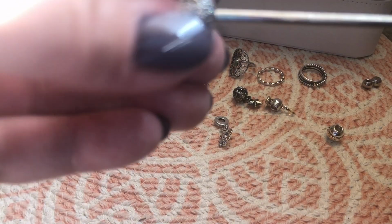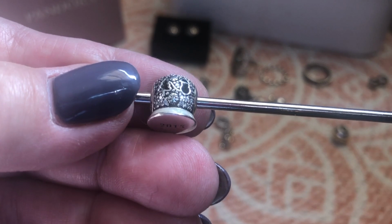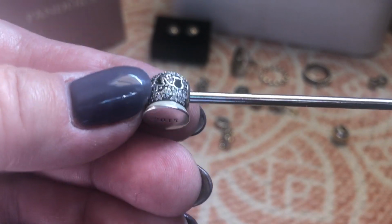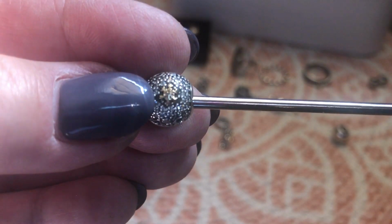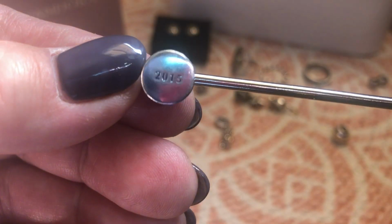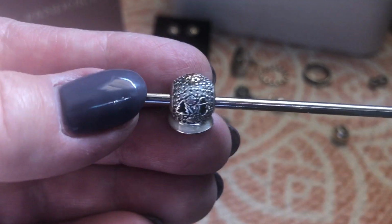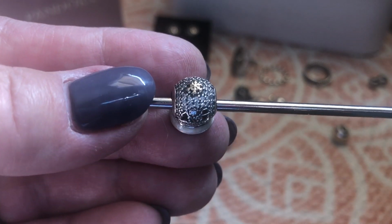The next is also a Black Friday charm, and it's a beautiful snow globe. Beautiful pave CZs all the way around with cutouts of a Christmas tree and snowman, little snowflake there, and then on top you have a 14 karat gold snowflake. I like the Black Friday because it does have the date or the year on the bottom, which I think makes it even more special. This is pretty because it has the white enamel on the base.